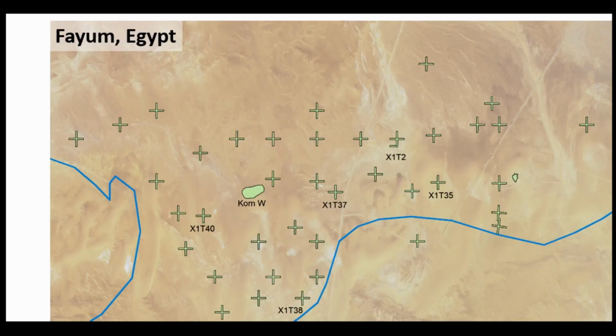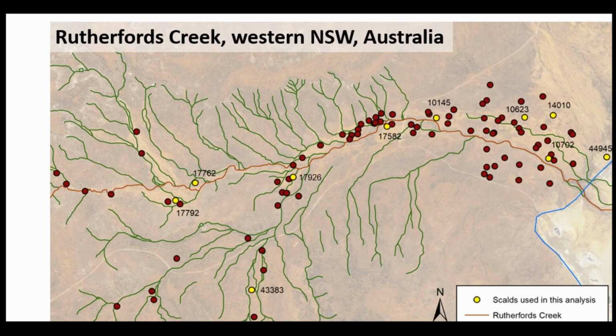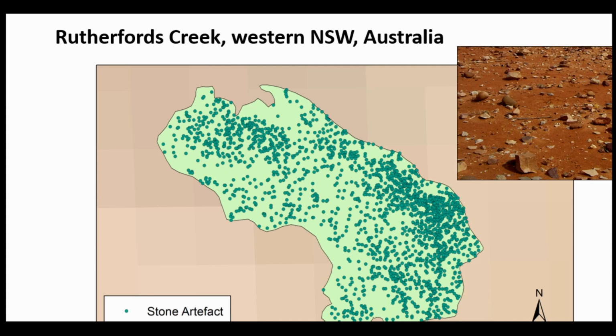So in the Fayum, the north shore of Lake Qarun was systematically sampled by recording all artifacts present in these 100 by 100 meter cross-shaped transects. The boundaries of different geomorphological surfaces were also recorded to provide information about artifact visibility. The surveys in Western New South Wales were conducted within the Willandra Creek catchment from Peery Lake in the east and then extending west along the catchment along the creek. And the survey units here were based on the geomorphology. These were scalds or areas of localized erosion, which were targeted for recording due to the high visibility of artifacts.